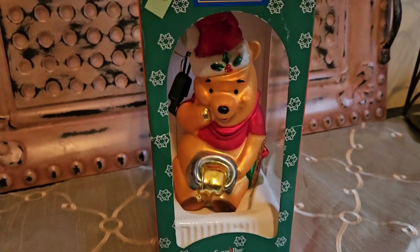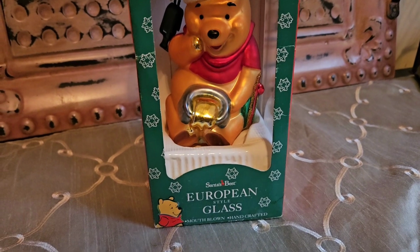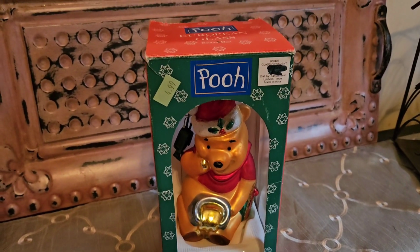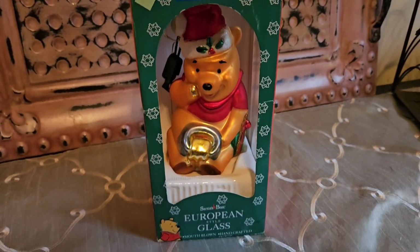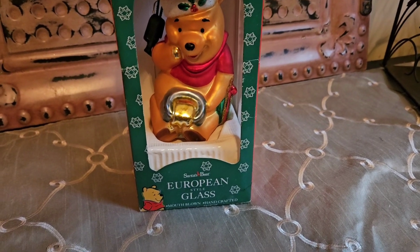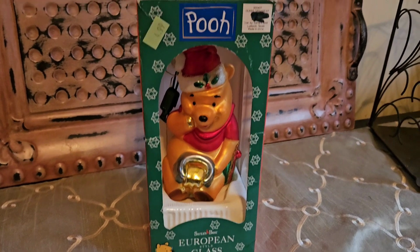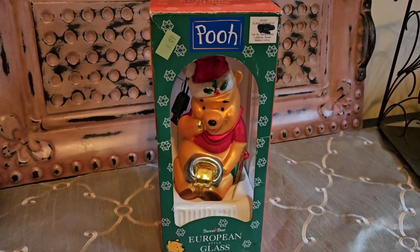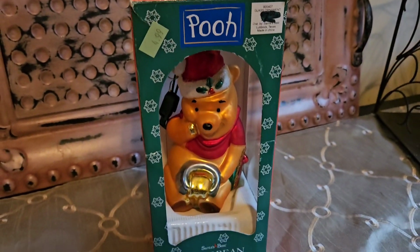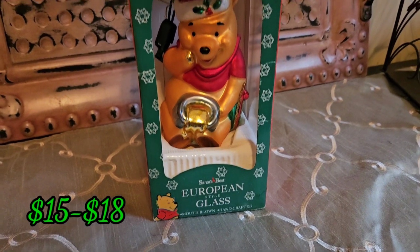I just thought he was so cute in his Santa hat. I love the size of him. I actually have another Winnie the Pooh ornament upstairs. It's much smaller, and he doesn't have a hat or anything. It's just Winnie the Pooh. And then I also have Christopher Robin. I'm selling those separately, and I'm going to put this guy up separately also. So I paid $4.99 for him, and I'm going to expect to get in that $15 to $18 range.